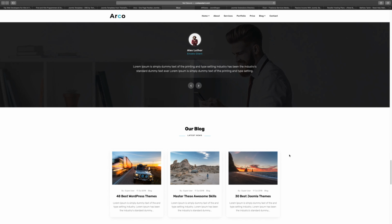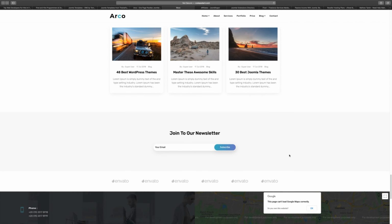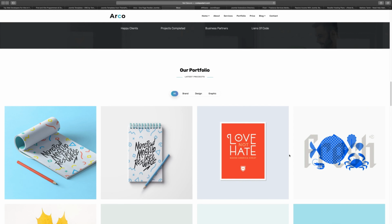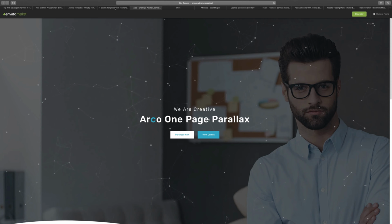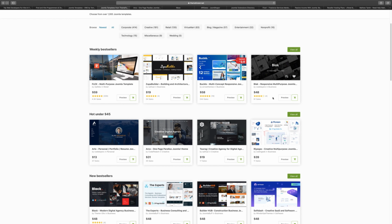Whether you use SP Page Builder or any other Joomla page builder, the point of it is that you can design something like this. It's very, very simple. Trust me. It looks like a lot going on, but it's not that complicated at all. It is not complicated. So we have this one here, and they have so many of them that you can browse through, and they have some pretty good sales.